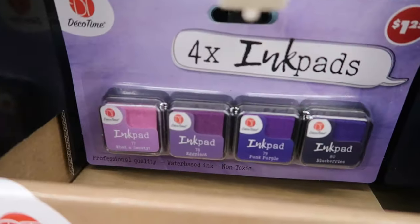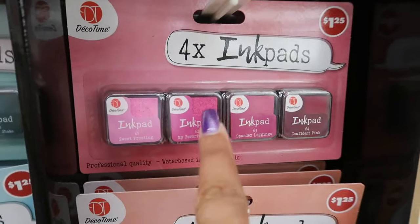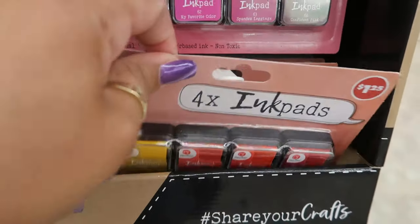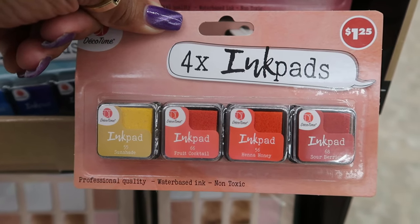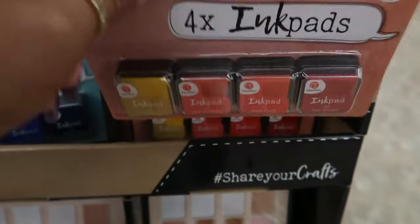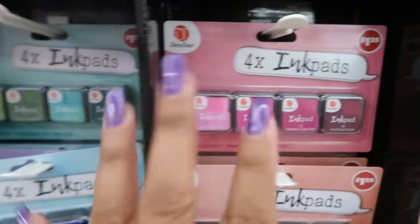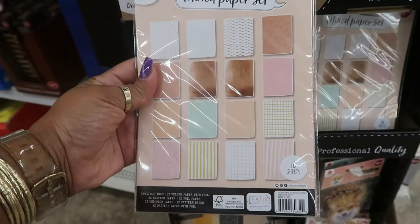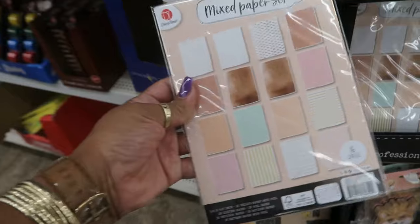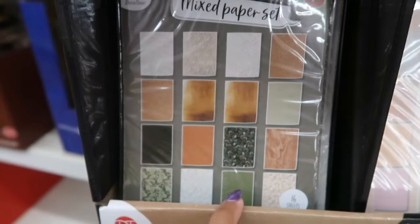There's green, there's purple. The pink set right there, and then this one. And these are water-based, non-toxic. Fruit cocktail, honey, okay, sour berries. I like the names. Sweet frosting. Those are pretty cool for $1.25. Mixed paper sets. You get 16 sheets in here. You got that one, which is pretty. Let's put that over there.